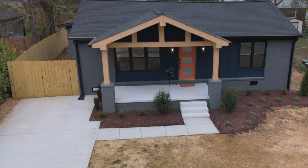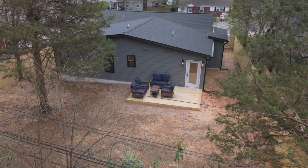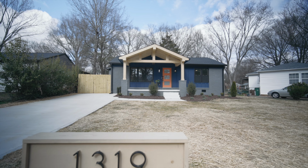It's a gloomy day here in Charlotte, North Carolina, but we are cozy inside of 1319 Meadow Lane. Originally 950 square feet, we ended up putting an addition on the back, getting it to over 1700 square feet, 3 bed, 2 bath. So this house is already sold. If you come along right now, we can do it before we have to get out of here.